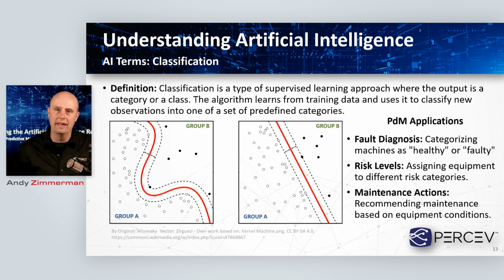All right, so next kind of concept I want to lay on the table is classification. And we did talk about this in part one a little bit, and it's been mentioned offhand, and I think it's fairly intuitive to folks what this means. But classification is generally going to be a type of supervised learning where the output is a category or a class. So in the predictive maintenance space, typically you're looking at healthy, not healthy, right? Or healthy, kind of healthy, not healthy. These categories can be anything, and they can be as numerous as you want. But the idea is we're building classification algorithms that are going to take training data and use it to classify new observations into those classifications that we've set up.